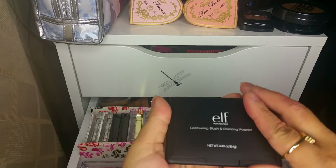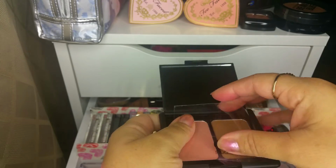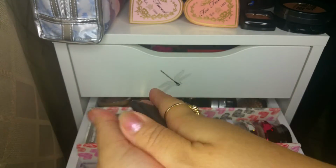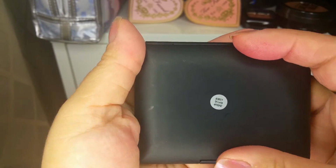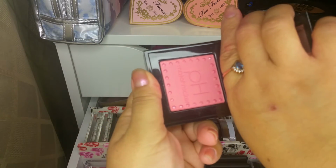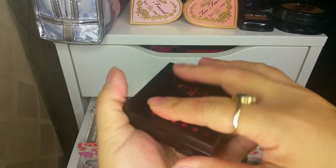Moving on to my e.l.f. Contouring Blush Bronzing Powder. This one stays. I'm sorry, guys. That's that. And this one is, what shade is this one? St. Lucia, whatever. This is my pH Matchmaker by Physician Formula. Beautiful blush, beautiful, beautiful, beautiful. But I'm going to go ahead and give her up. Actually has a light here, or did anyway. I think it, nope, it still works. I'm going to go ahead and get rid of her.